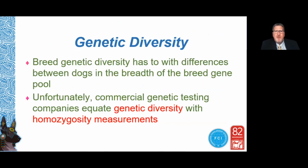So breed genetic diversity has to do with differences between dogs in the breadth of the breed gene pool, differences in their backgrounds. Unfortunately, commercial genetic testing companies equate genetic diversity with homozygosity measurements. Let's think about that for a minute.